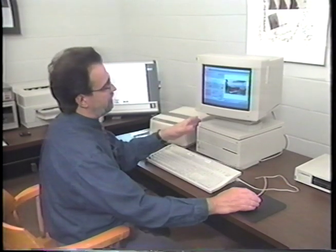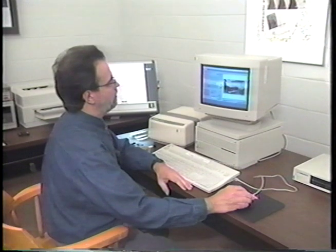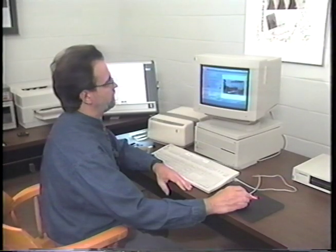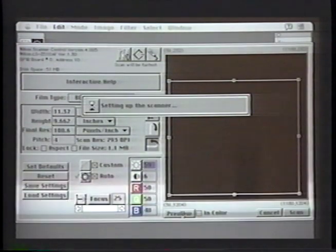Now this scanner driver automates many of the rather difficult procedures of the late 1980s. So we can go in and select our resolution, let's say at 100 pixels per inch, and we can go to pitch 4, which would give us roughly an 800 kilobyte file. So let's go ahead and do a preview of the image.